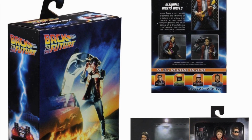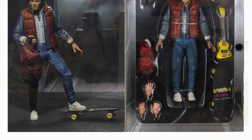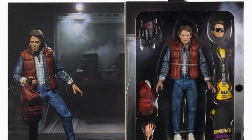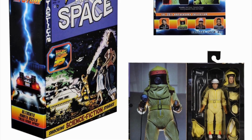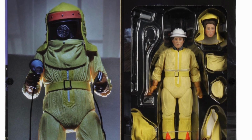And then next here we have the box and box art to the Back to the Future Marty McFly, which should be releasing any day or any week now. Hyped as hell for this damn line. Please release it already, Neca. And then we're also going to be getting the lab suit Marty McFly, and we do have the box and box art for this figure as well. Probably going to end up getting that one also.